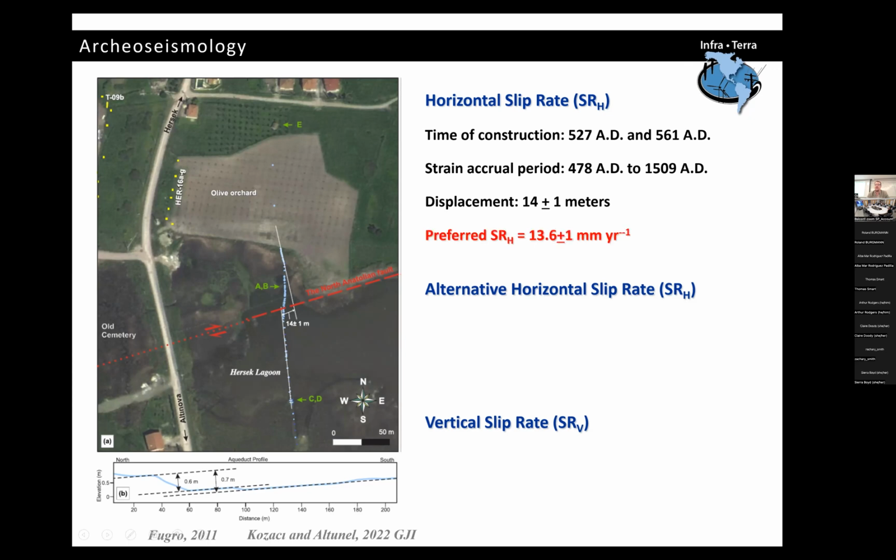So, when we combine that, we get a slip rate of about 13.5 millimeters a year. That's relatively slower than the geodetic rate, but it's pretty, you know, it's up there. The next best estimate was 10 millimeters a year offshore, but I think this is a better estimate because it's much more tightly constrained.